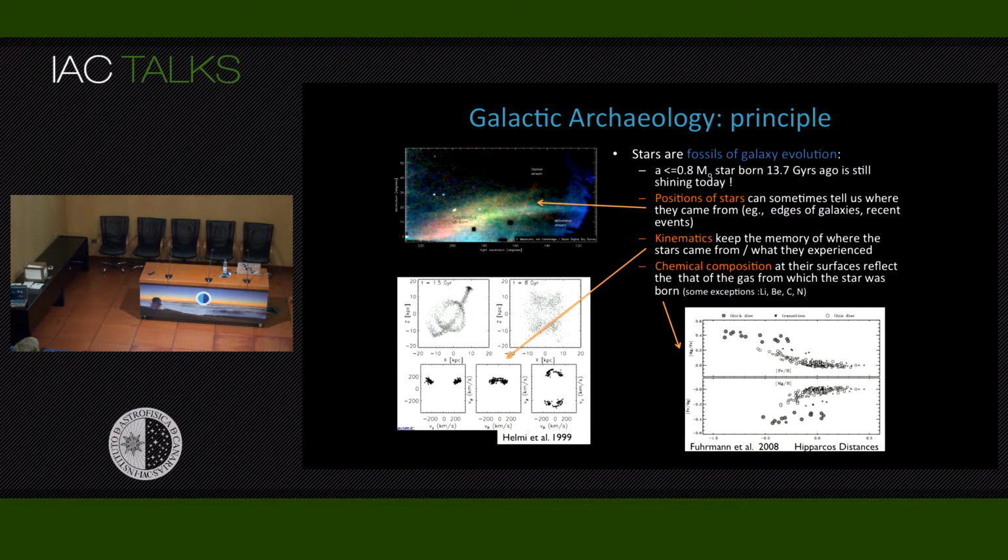And the global principle of what is called galactic archaeology is to make this very basic realization that, because of the way stellar evolution goes, low-mass stars live a long time. So stars that were born at the very beginning of the universe, 13.7 gigayears ago, with a mass lower than 0.8 solar mass, should still be around today, because their lifetimes are longer than the life of the universe. And so using these as tracers of the assembly of galaxies is very powerful.